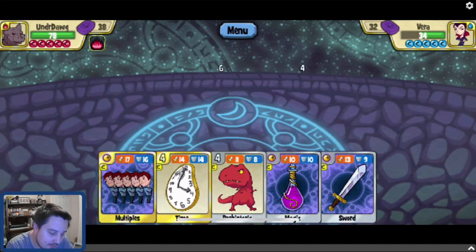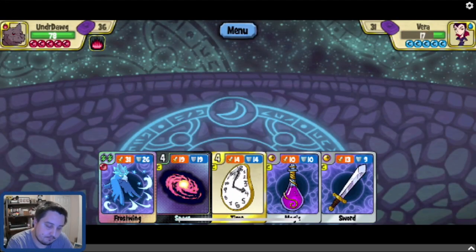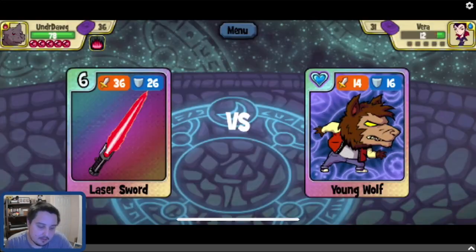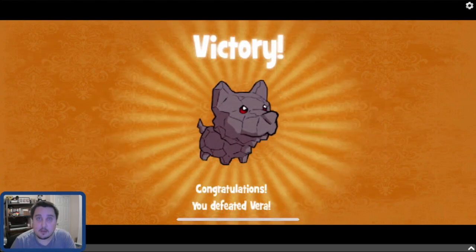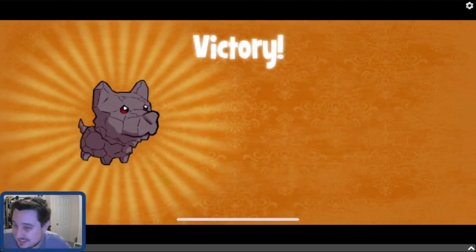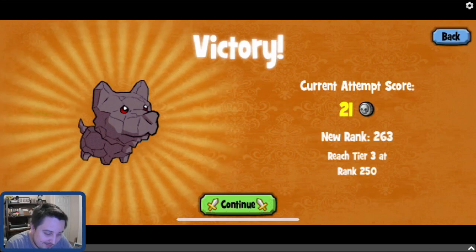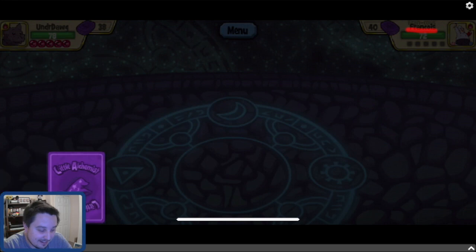In my old UndrDawg deck, my favorite combo card would be maybe Cartoon, just because it's a fun, silly card. It has a lot of fun, silly combos. My favorite final form I've talked about before is Ratatoskr. I don't even know why. I just think it's a fun card. It's not the best, obviously. You've got Sniper, which is the best critical strike card, but I liked Ratatoskr, and I wish I had it on this UndrDawg account, but I don't.